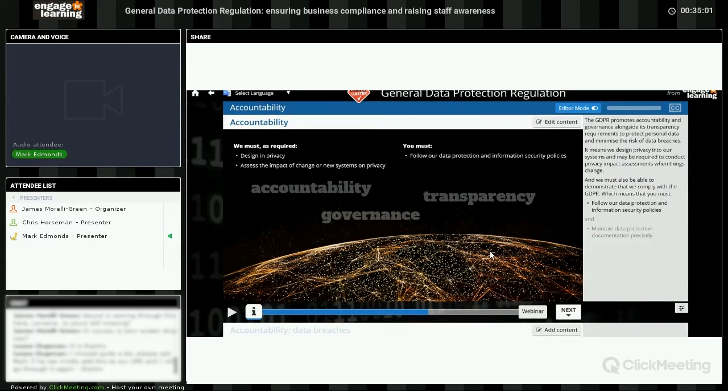So I'm just going to now switch back to where I was. Oh, and also on the authoring tool, it also allows you to change the logo. You can switch from Engage in Learning to your own company logo as well. So the course editor allows you to do that, as well as add your own content. So back to the menu, a couple of other features I want to show you.